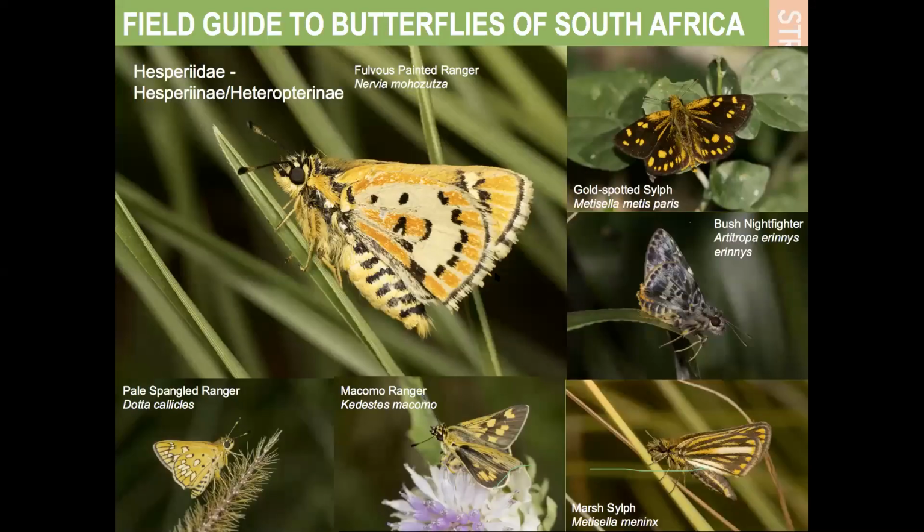Also in the skippers, and we have lots of skippers here, if I tried to show you all the types of skippers, we'd be here all day. We have here two subfamilies, the Hesperiinae and the Heteropterinae, which I know you get in Asia and Europe. This one here, I know Mark's going to be scratching his head because the Latin name has changed. Until recently, it was Coeliades mohozutza. Now it's Nervia mohozutza. Don't shoot me, I'm not a taxonomist. And we changed the common name to painted rangers, which means my book's out of date already, because this was done just after the book came out.